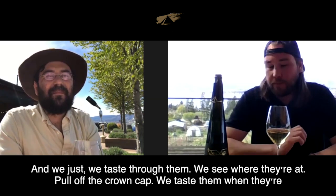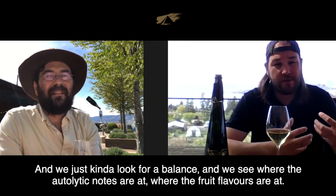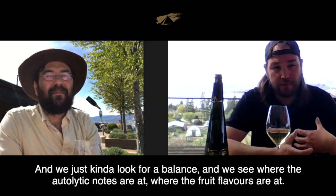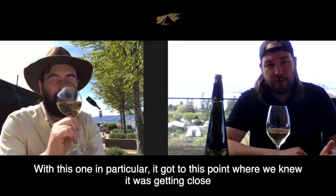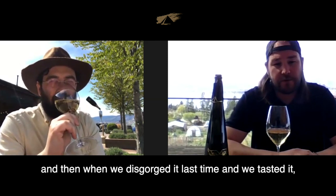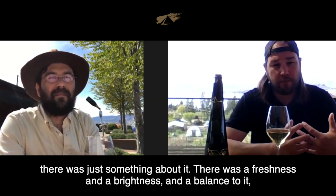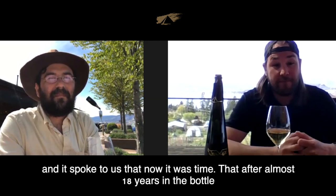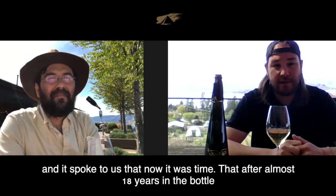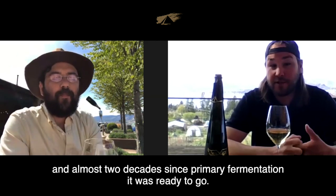We see where they're at, pull off the crown cap. We taste them when they're still full of yeast and we haven't riddled them. And we just kind of look for a balance, and we see where the autolytic notes are at, where the fruit flavors are at. With this one in particular, it got to this point where we knew it was getting close. And then when we disgorged it last time and we tasted it, there was just something about it, a freshness and a brightness and a balance to it. And it spoke to us that now was the time, that after almost 18 years in the bottle, and almost 2 decades since primary fermentation, it was ready to go.